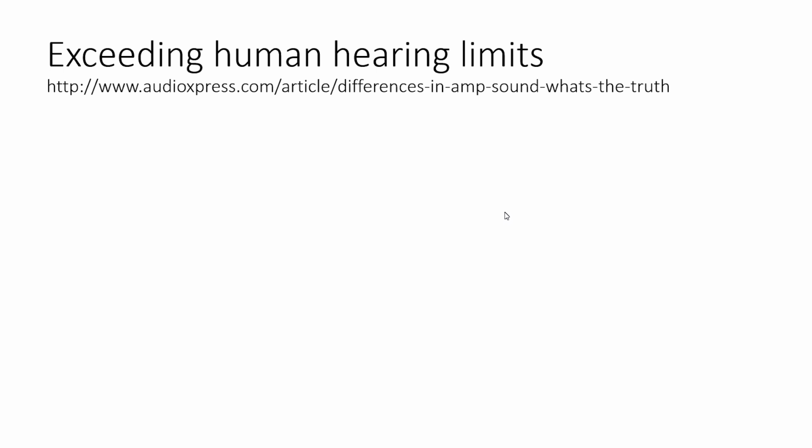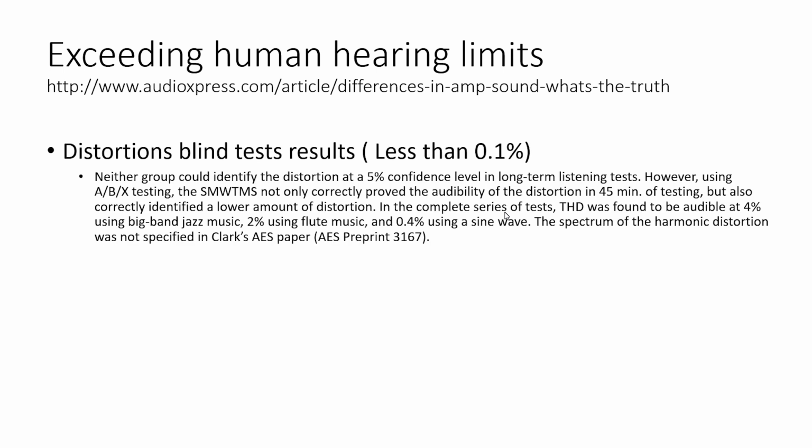Let us remember what scientists discovered regarding the human hearing limits. It is scientifically proven in distortion blind test results that the human hearing limit of total harmonic distortion is 0.1%. Now think, what is your emotional reaction to specs indicating that total harmonic distortion is below 0.1% across the whole audio spectrum? By default, it should mean that the amplifier is good. Is it working like that?